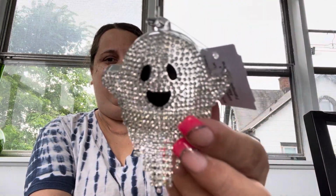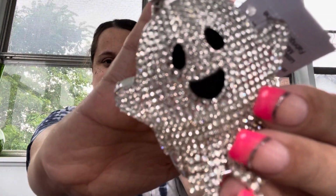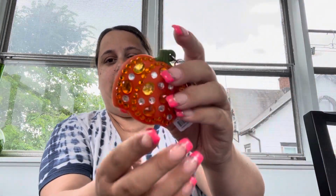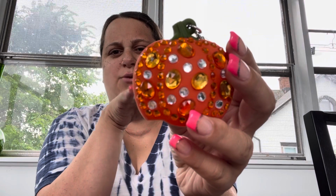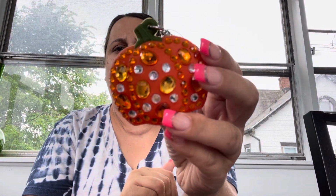Look at him, look at the ghost. Look, it's got sparkles or rhinestones. Is this how we do it? I don't know. And then I got the pumpkin. This is new. I had to get this. These were the only two that I wanted this year. The other ones I really didn't care for.